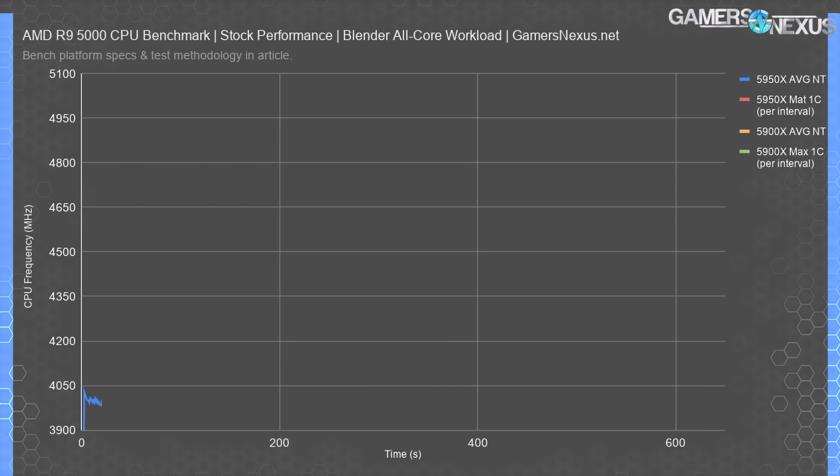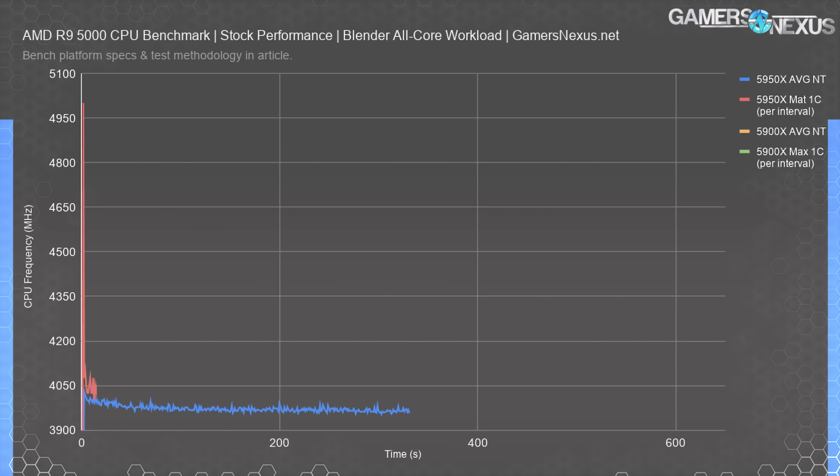Frequency testing is up first. We're validating the boosting behavior of the R9 5900X for a few reasons. The main one is just to make sure the CPU is working as intended and advertised. This also shows the frequency response to thermals.